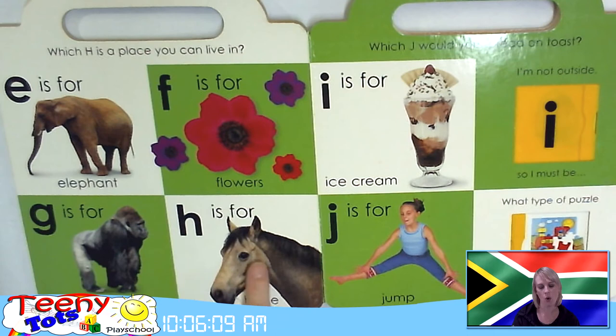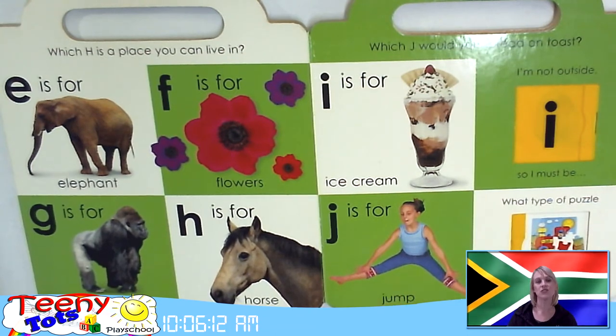Horse, for horse. J is for jump. Can you jump for me? Give me five jumps. Jump, jump, jump, jump, jump. Okay, J is for jump.